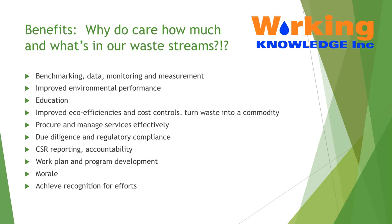So benefits. Why do we care how much and what is in our waste stream? Like, what does that really matter? Well, lots and lots of benefits, and some of these I'll just leave up there, and some of them I will speak to because we may be getting head scratchers wondering what does this mean.